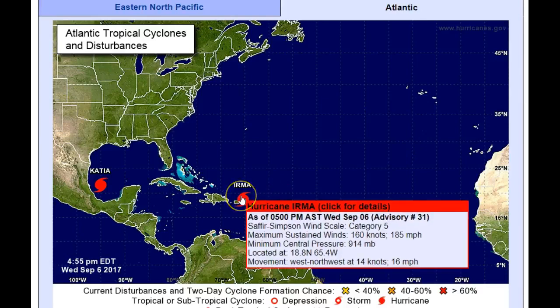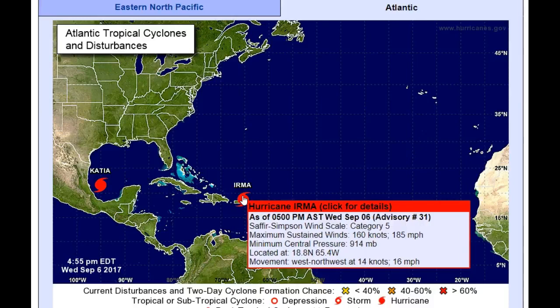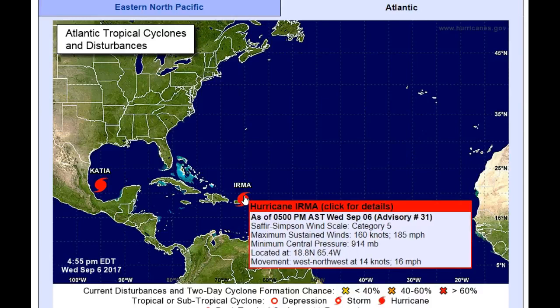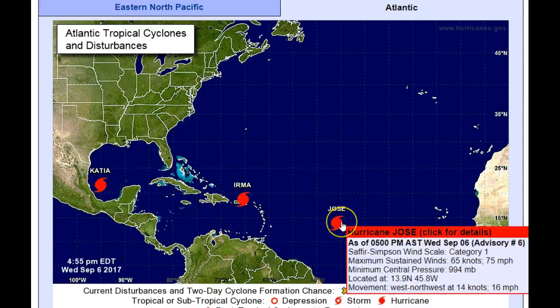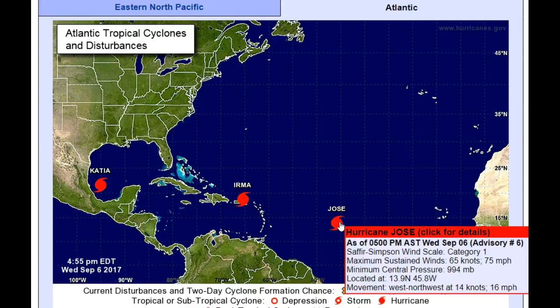Again, Irma, 185, 914 millibars and dropping. It's moving 16 miles an hour to the west-northwest. And which way now is Katia moving? To the southeast, out into the Gulf at 3 miles an hour, very slow. 16 miles an hour to the west-northwest. Again, 75 mile per hour winds.